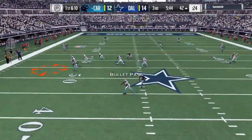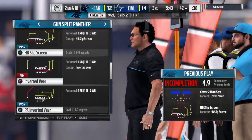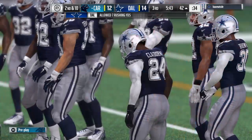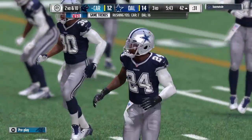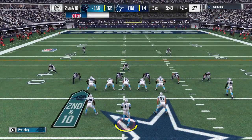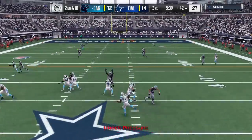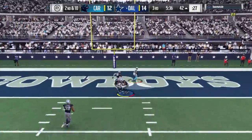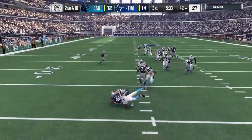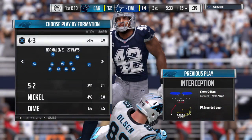Following the interception, here's Newton. And almost intercepted. It would have been his second pick of the game. Instead, it'll be second down following the incompletion. Back to the air, Newton on second down. He's going to go for a big play downfield. Looking for Ginn, and it's intercepted. Picked off by Barry Church. And the return will stop them well inside their own 20 at the 15-yard line.